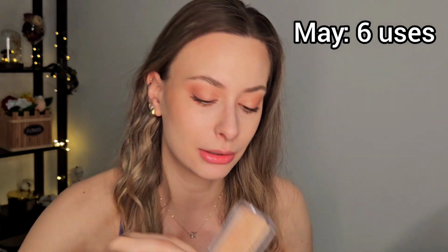Then another product that I set a 30 uses goal for is a highlighter. This is the newest highlighter in my collection. It is the NYX Buttermelt highlighter. I have the shade number 10. It is a beautiful highlighter. Overall I do enjoy it. I did use it 6 times in the month of May, and that is because I have the other highlighters in here as well, but I will use it more in June probably, and I will enjoy it a lot. Lately I've been skipping highlighter a bit, like today, so that's another thing, but I really like that one from NYX.